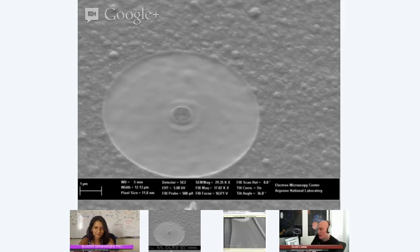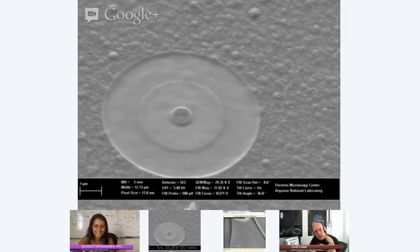Is it going very slow for you? Yeah, but I'm enjoying it, actually. I'm loving the way that it's circularly just coming in and removing layer after layer after layer. There we go.